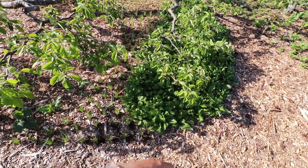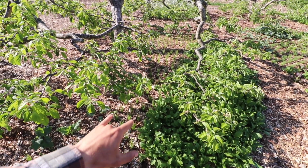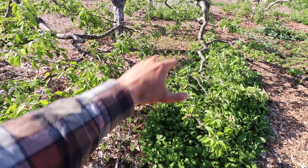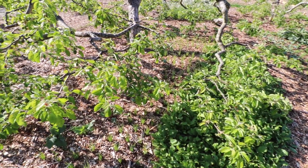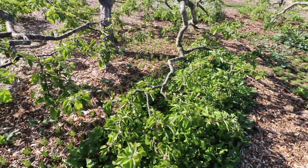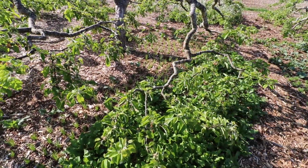This whole section is all Hakurei turnips, and then bunching onion kind of just moseys on through this opening in between the branches, and some leftover kohlrabi, and then cabbages in the far end.